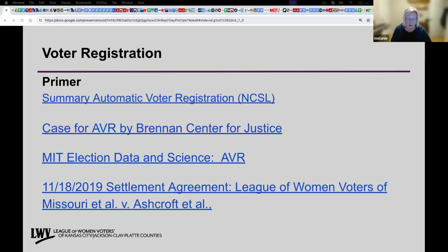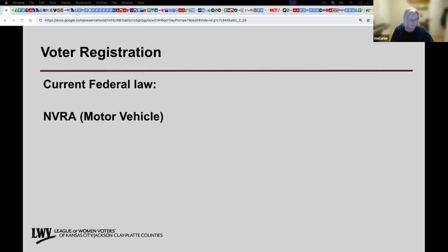While some researchers claim the effects of AVR on turnout are substantial and should be celebrated, other studies find the results to be inconclusive and say that those being registered via the channels of AVR are not likely to turn out to vote. And the final primer is information on the lawsuit that was filed by the League of Women Voters of Missouri and others, resulting in a settlement agreement against Secretary of State Ashcroft.